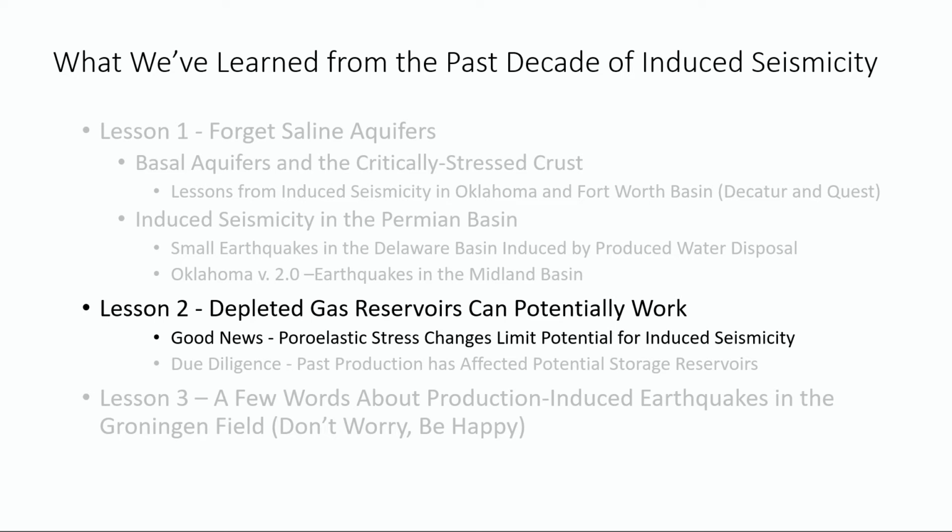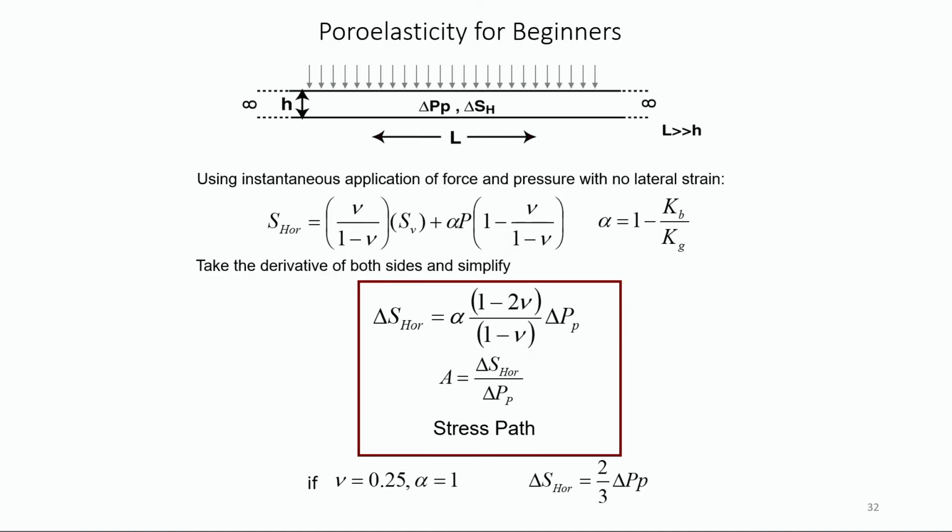But it's going to take you some time, and it's going to take you some money to actually do the work that you need to do to characterize them fully, both geologically and geomechanically. So why am I so enthusiastic about depleted oil and gas reservoirs, both for CO2 sequestration and for the potential of carbon storage? It's because of poroelasticity and what happens when you deplete a reservoir.